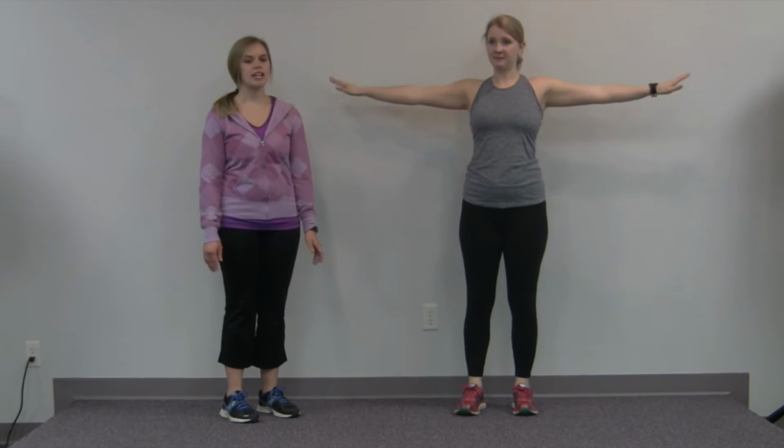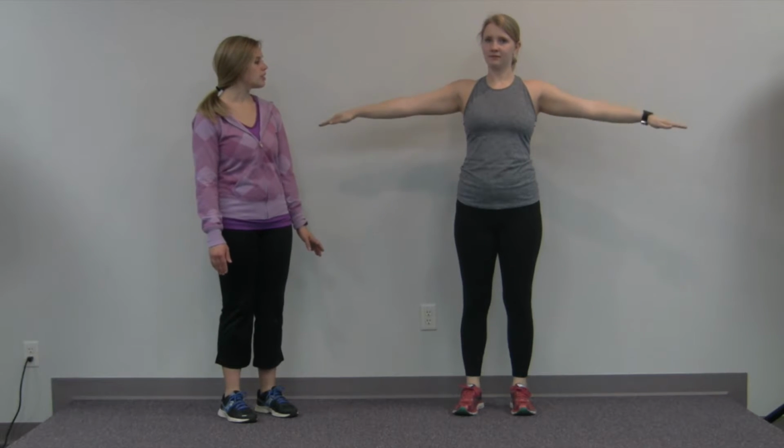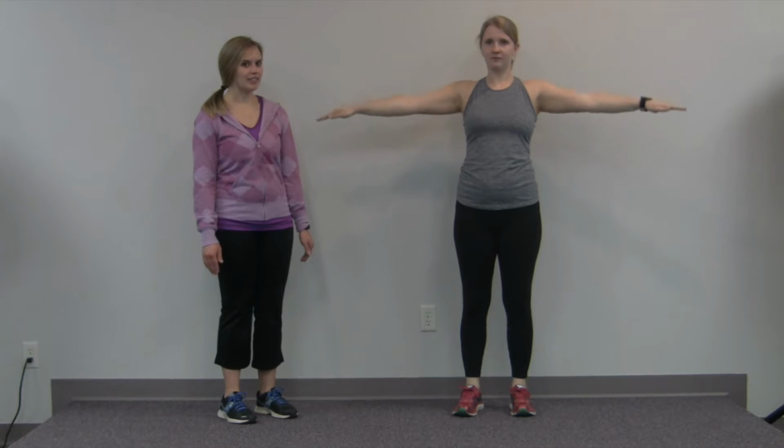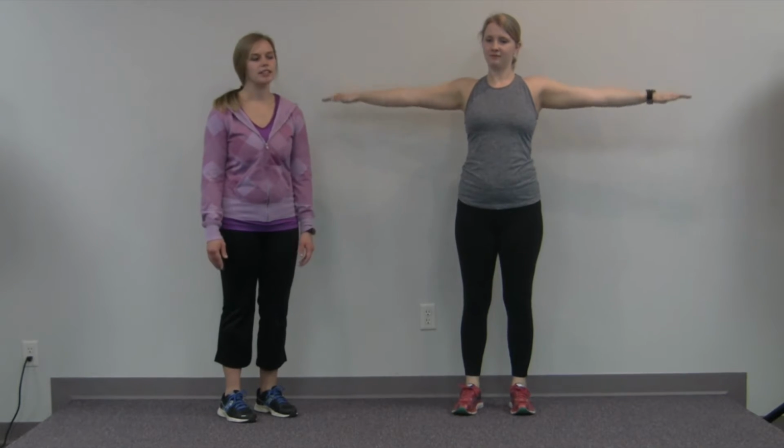For arm circles, you're going to start by extending your arms out to your side with your palms down. You're going to make small, smooth circles with your arms going forward. You can do this about 20 times, and then you can switch to rotating your arms backwards in small, smooth circles. And do that for 20 times as well.